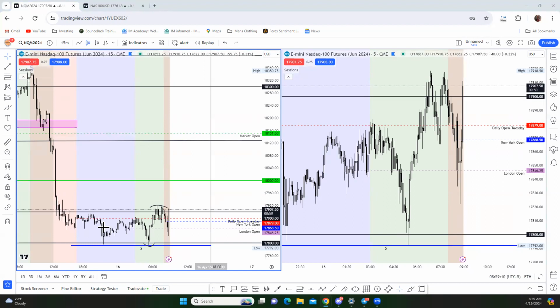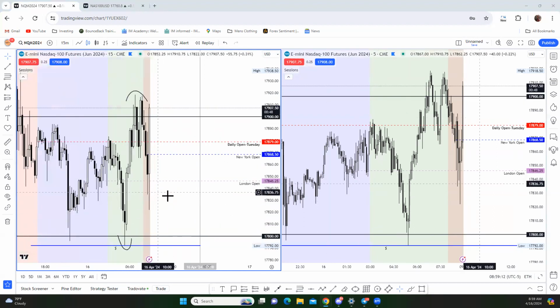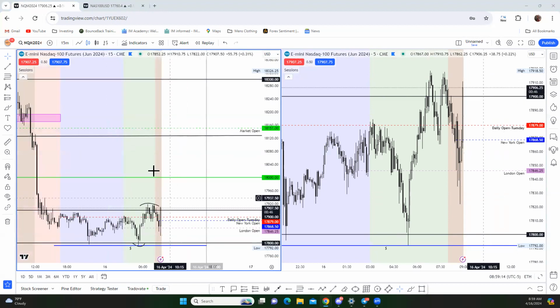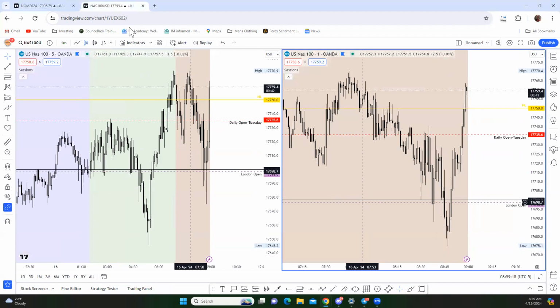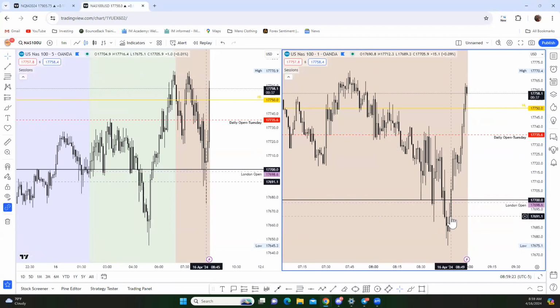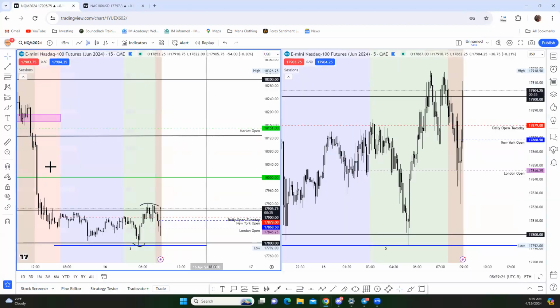So, like I said, I didn't end up catching that futures position. I wasn't able to log in to Tradovate, but I did catch it on CFD with a pretty good position too. So I'm pretty happy. So, already capped off this position. The entry was right in here. So I capped it off just in case.